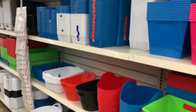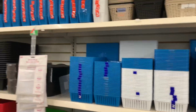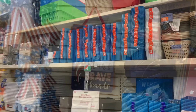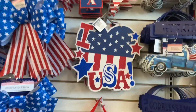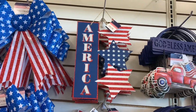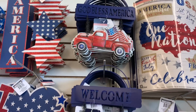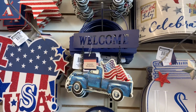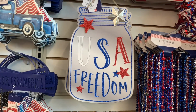And here are the baskets. These are great for organizing bathroom drawers or like junk drawers. That's what we call it at my house. I don't know if everyone calls them that. Just the drawer in the kitchen that you throw everything in, you know. More signs. These trucks have been out for a bit, but they're usually pretty popular and the store was pretty well stocked. So that's cool.